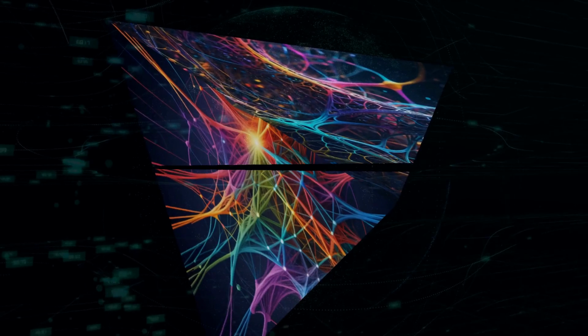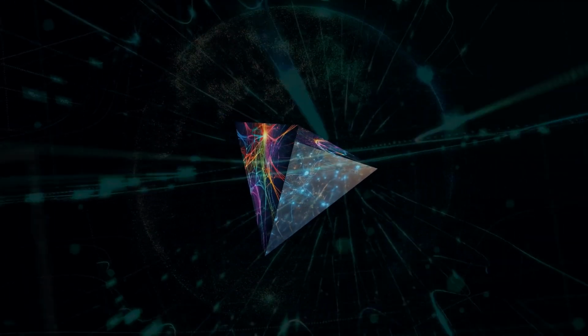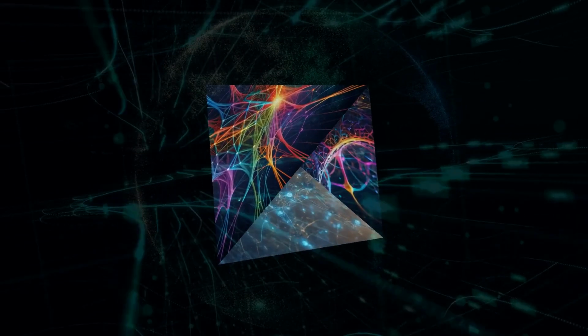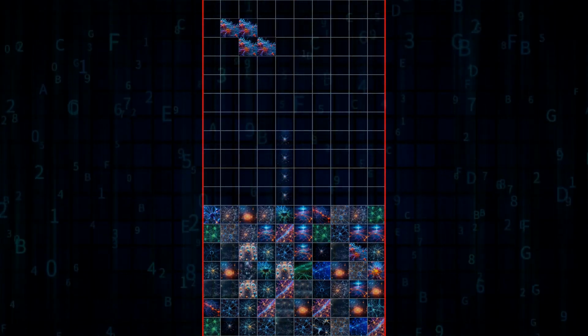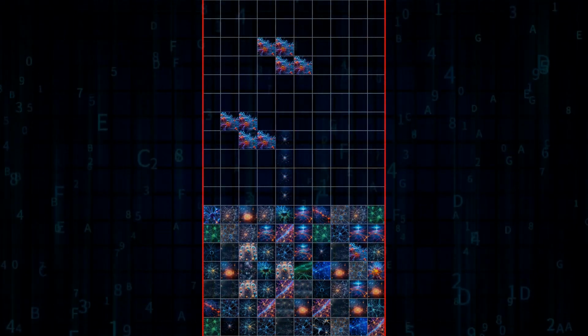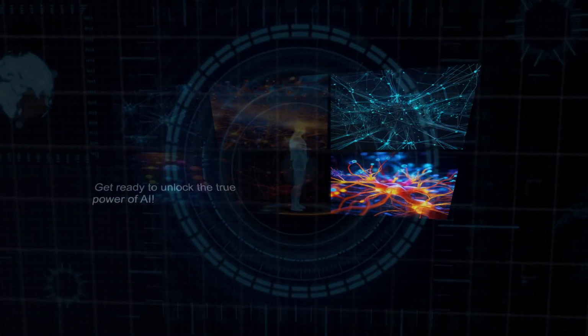This field takes inspiration from the structure of the human brain, using artificial neural networks with multiple layers to model complex patterns and data. We'll explore deep learning architectures like autoencoders, recurrent neural networks, RNNs, and generative adversarial networks, GANs, uncovering their potential for tasks like natural language processing, image generation, and more. Get ready to unlock the true power of AI.